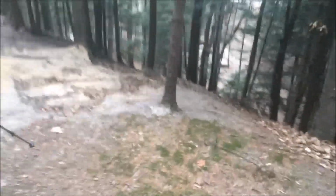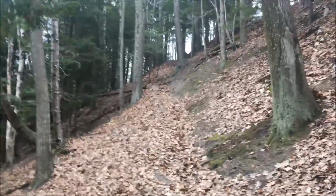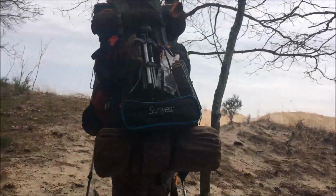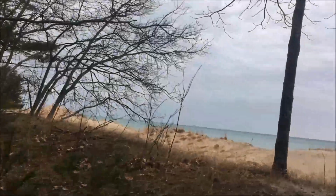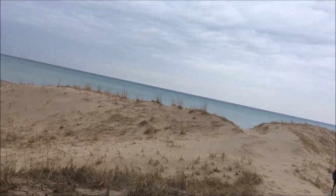We're gonna have to go down this hill. I don't recommend using selfie sticks on hills, so that's what we just came down. Leaves are hazardous. Very hazardous. Still got some snow back in here. We're gonna hike up out to the dune. We'll just describe it as south of Manistee, north of the Lake Michigan Rec Area.